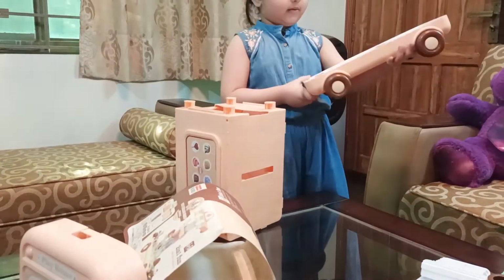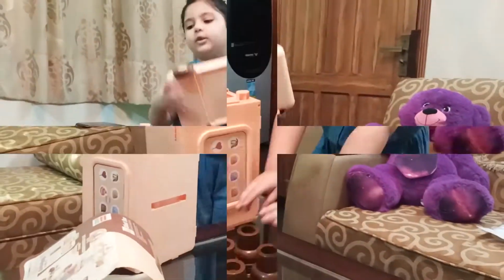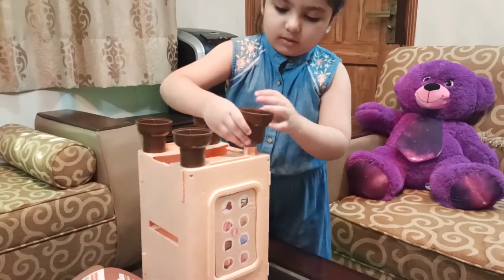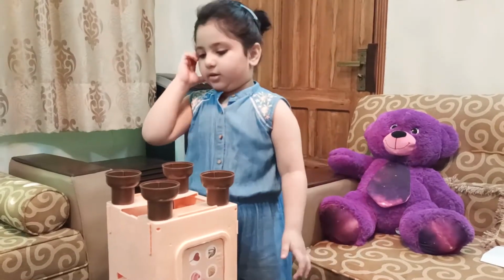This is the thing where you can put that stuff that I'm going to be showing you. These four will go at the bottom. I have four of them. And I'm going to be putting them in the bottom. And that's done.